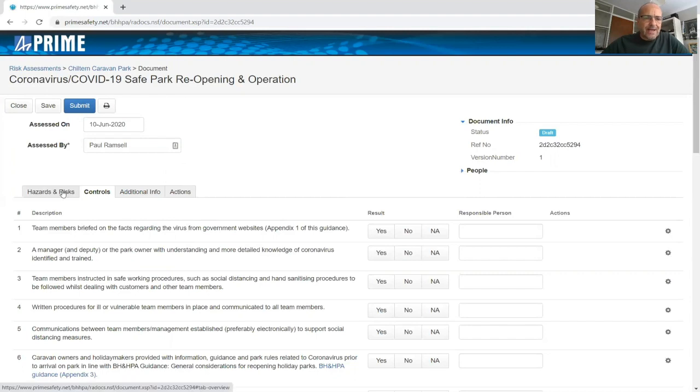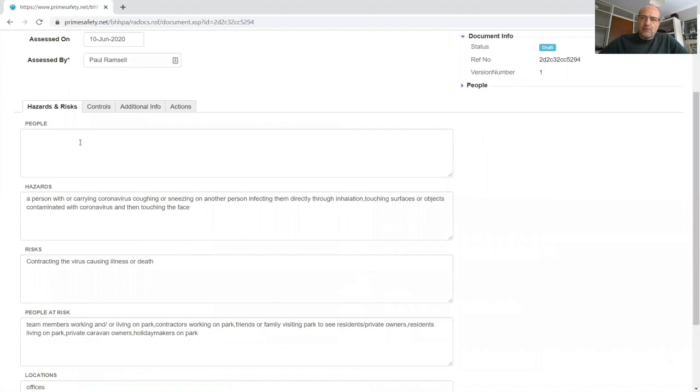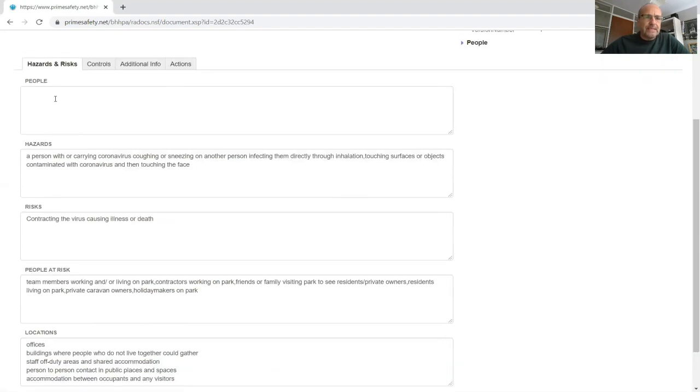First then, go to the Hazards and Risks tab. This outlines people who are involved in the risk assessment, what the hazards are, what the risks are, who the people at risk are, and the locations on your park. You'll notice that most of the boxes have already got wording in there, and that's the default wording that's given to you through using the template. But feel free to change it, make sure it's specific and applicable to your park. You can also add details of the people involved in the risk assessment in the box here.